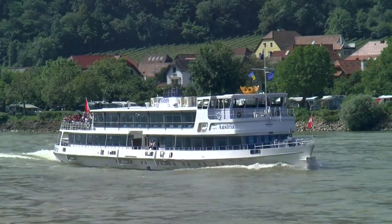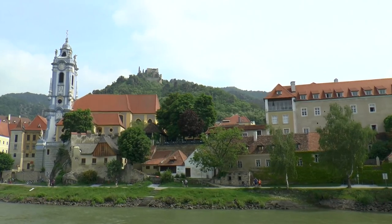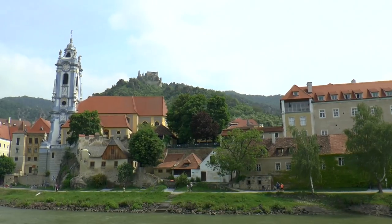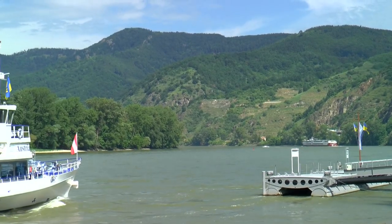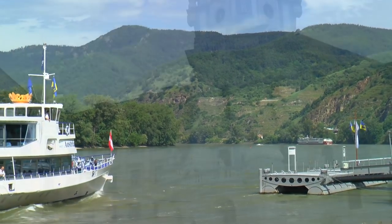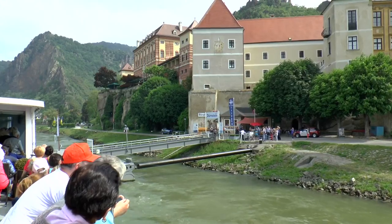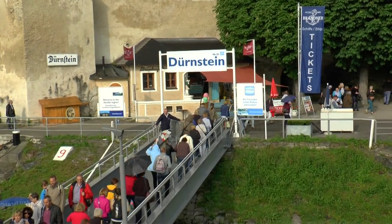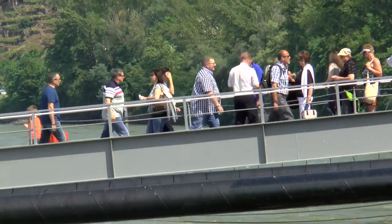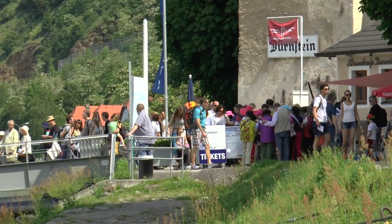The Wachau is the most beautiful section of Austria's Danube Valley, and Dürnstein is a fascinating small town with a long history. Arrival by boat is particularly scenic. A jetty leads to a sea wall, from where a gate and steps provide access to the old town.